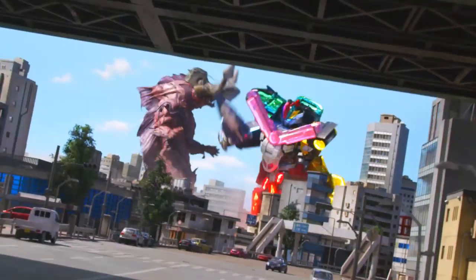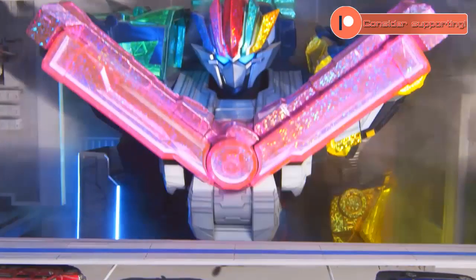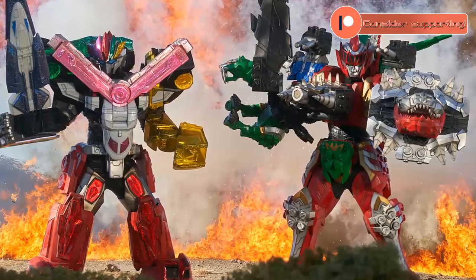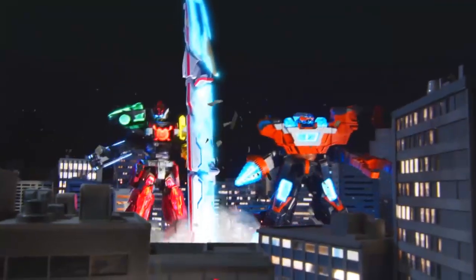Just like on the Kiramager suits, we've got a pretty unique shiny and sparkly material all over the Megazords, which separates it from other robots in other seasons, looks cool in fight scenes, and then just looks beautiful when it's lit up. Look at that!